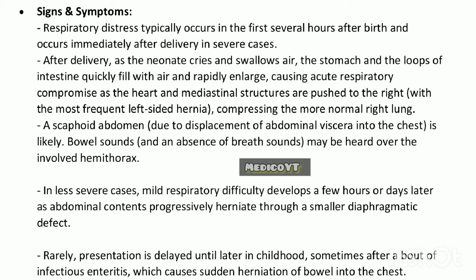A scaphoid abdomen due to displacement of abdominal viscera into the chest is likely. Bowel sounds and an absence of breath sounds may be heard over the involved hemithorax.